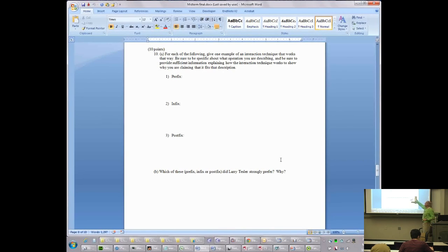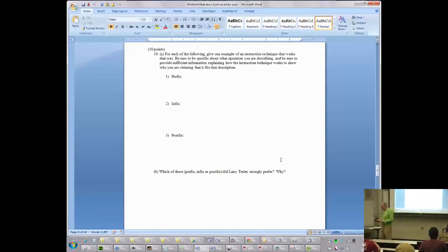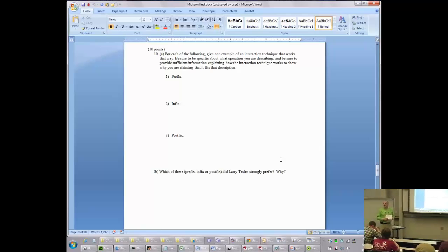Some people didn't know what prefix, infix, and postfix were, which made it hard to get this question right. Prefix means the operator is first. Pre means first. Infix means the operator's in the middle, and postfix means the operator's at the end. So it describes where the operator is. So prefix is with the operator first. People came up with lots of good examples of that. What are some examples of prefix operations?